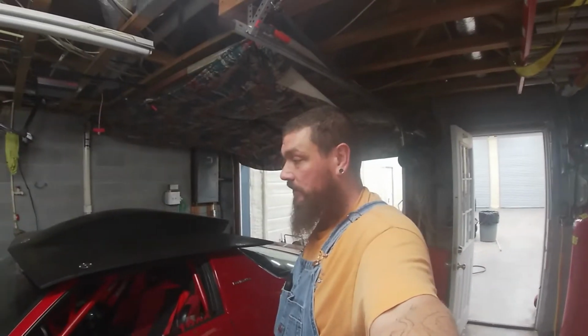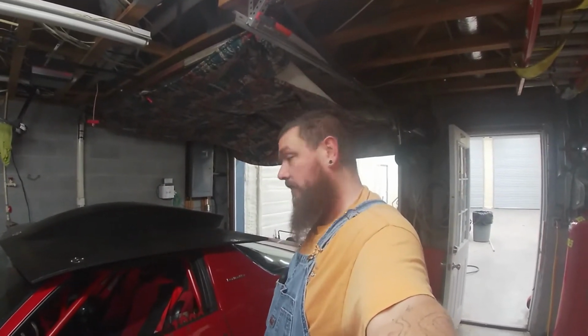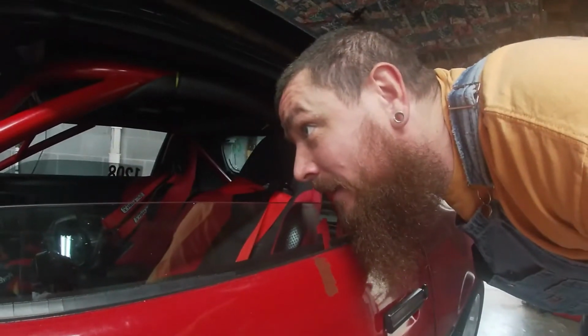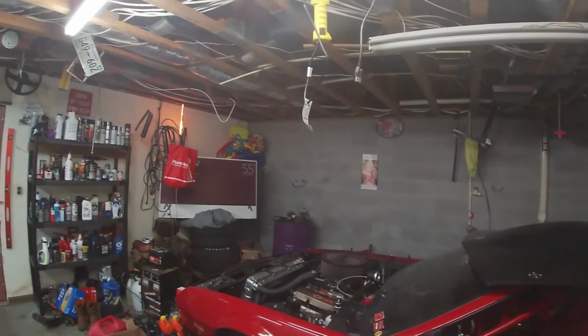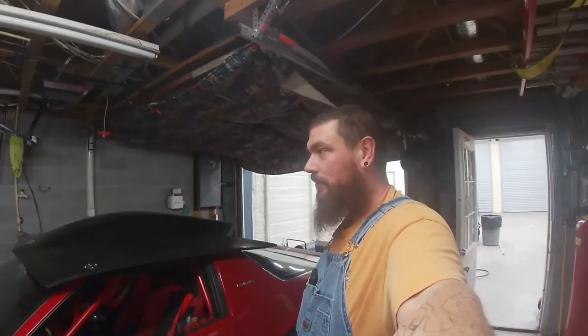This has been like 5 years ago. How many miles has this thing got? It's got 1,116 miles on it. It is a street car, it just runs off that race gas. You can see a jug of it right over there. It's just kind of expensive, $8-9 a gallon.